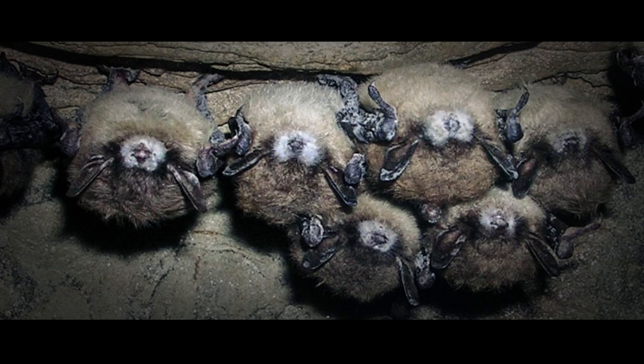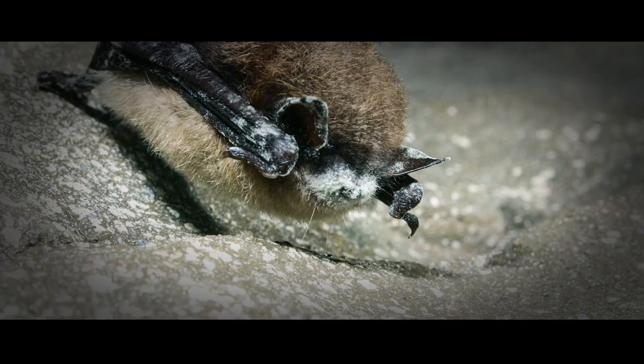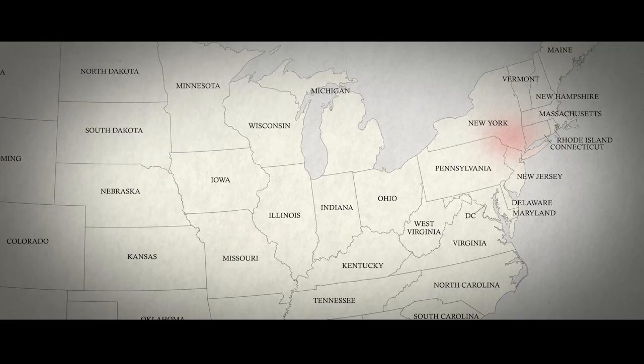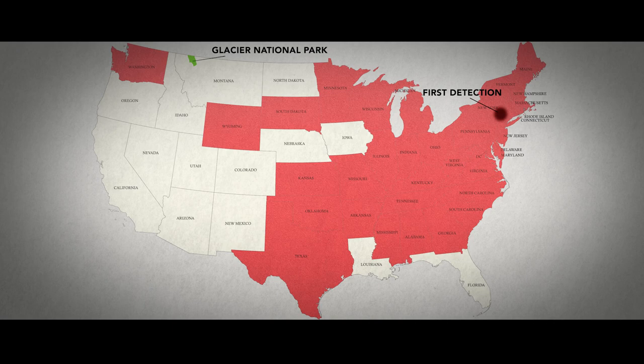Whitenose syndrome is caused by a cold-loving fungus that affects bats during hibernation. It was first found in a cave in New York in 2006, and the bats had no natural immunity against it. It has decimated up to 6 to 7 million bats in eastern North America. Since 2006, whitenose syndrome has spread rapidly. It's only a matter of time before whitenose syndrome arrives here in Glacier National Park.